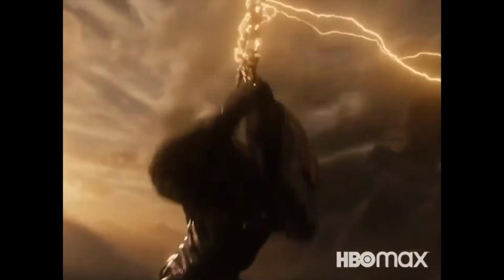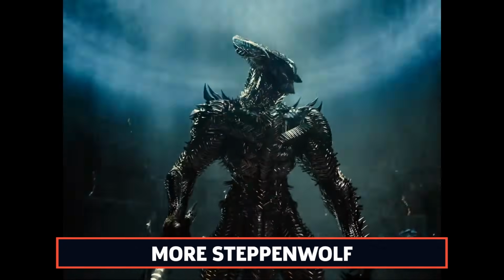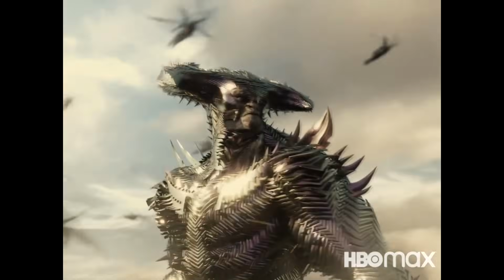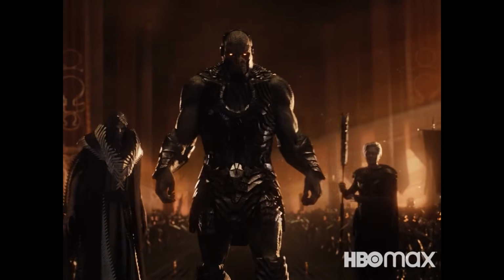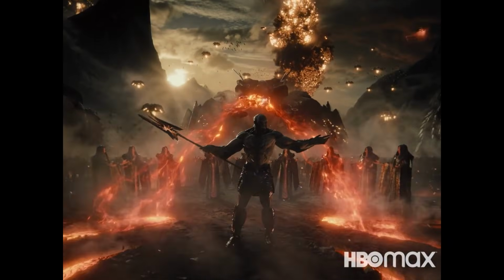This world will fall. Steppenwolf's design got a major makeover for this cut, and his story got a complete overhaul. We learn that he's actually a disgraced general looking to get back into the good graces of his boss, Darkseid, which is why it's so important for him to take over Earth in the first place. He's working on a quota of worlds to offer up to Darkseid before he's allowed back into the fold.